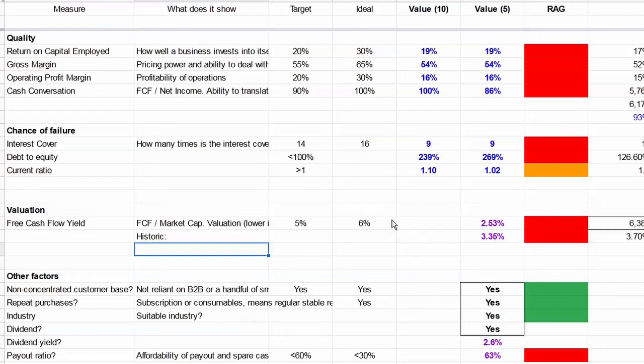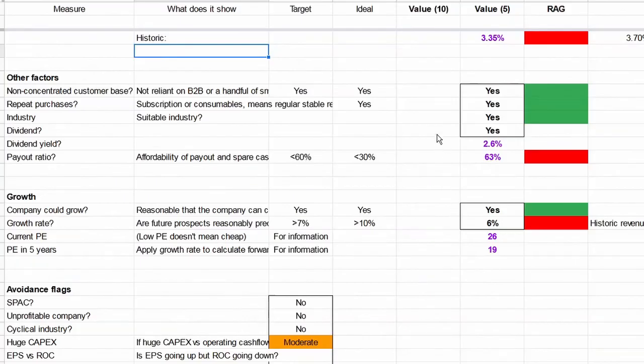So PepsiCo is not a buy, even though it's a good company. There are some other factors I consider. It's not a concentrated customer base, it's repeat purchases, it's a suitable industry, there's a dividend with an okay payout ratio.